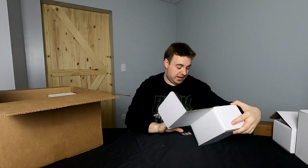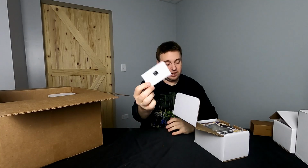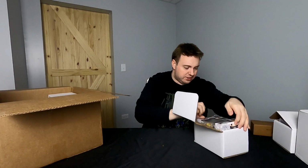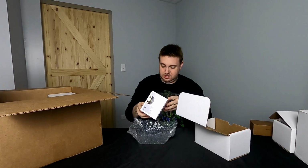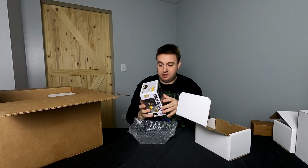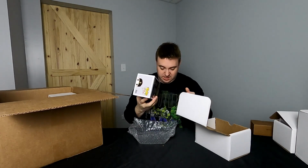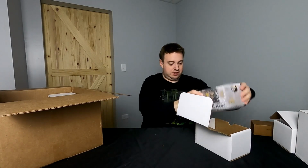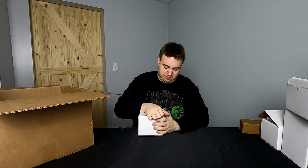All right, so Adam Thielen from the Vikings. Again, they consider this one a common pop. Box condition on this one looks pretty good. No damage to that, which is great. Vikings are doing pretty good this year. We'll see on that, but we'll probably end up keeping that Funko Pop. I don't think I'll be letting that go. I know a few Viking fans out there. So, all right, next one.